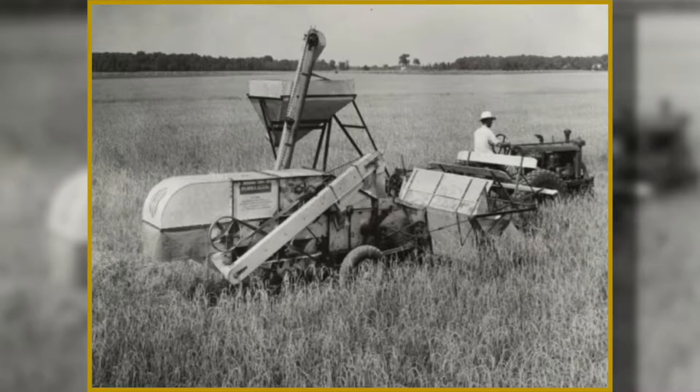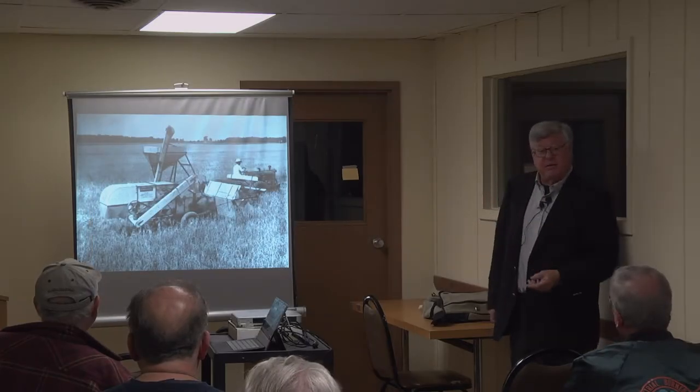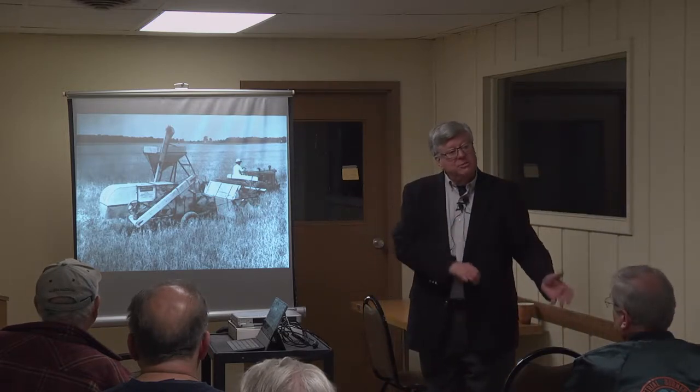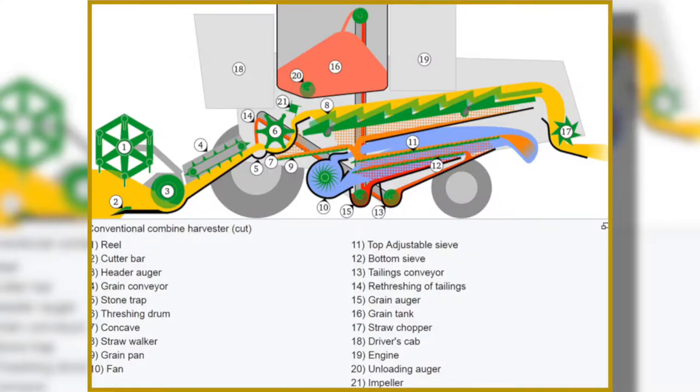After World War II, the trend continued to smaller pieces of equipment, and now instead of having to have a separate engine, it ran off of the tractor with a power takeoff, a PTO shaft. So now smaller and smaller farms could begin to manage their crops and not have to have outside help come in to do it.